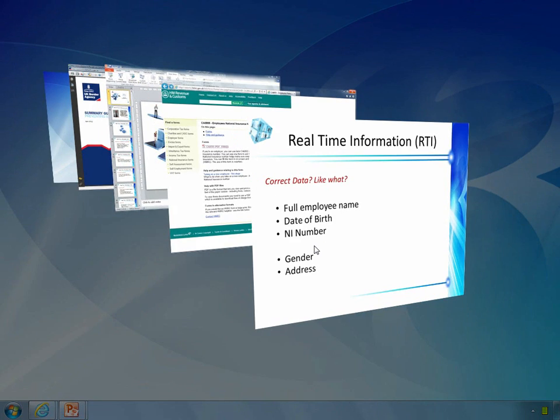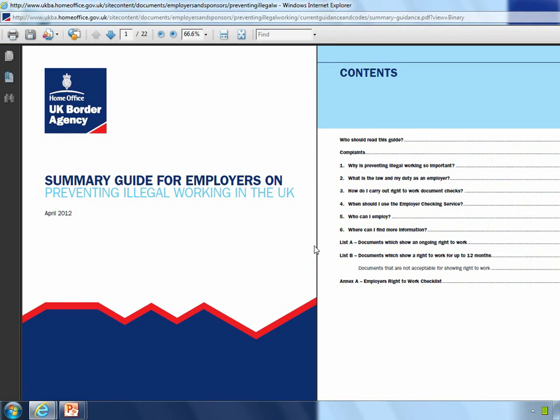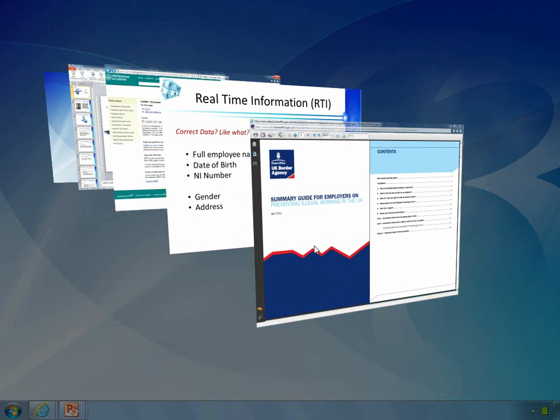Remember also, if you're taking on employees, you need to adhere to the law on preventing illegal working in the UK, which will ensure that you are legally compliant with all the rules issued by the UK Border Agency whilst recording accurate information ready for RTI.